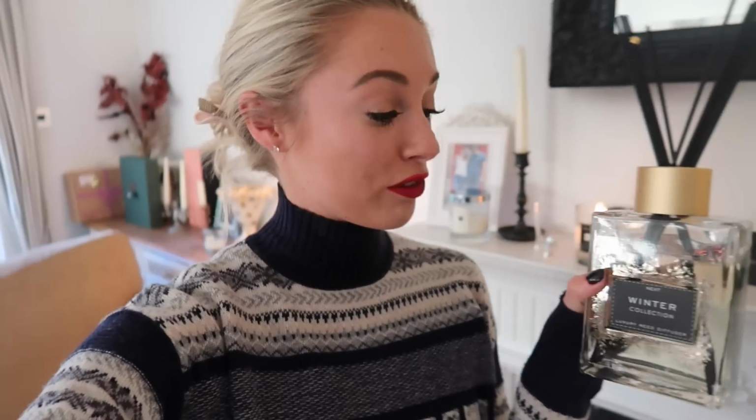I was not expecting it to be quite so ginormous, but it is a reed diffuser from Next, from their winter collection. And if you like your house to smell amazing, then I highly recommend these. They are quite inexpensive considering how good they are, how fabulous they smell. We got the idea from Charlie's mum, who always has them throughout the house, and now we are addicted to them. So I thought I'd just share that snippet with you.